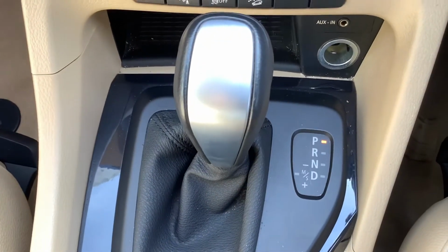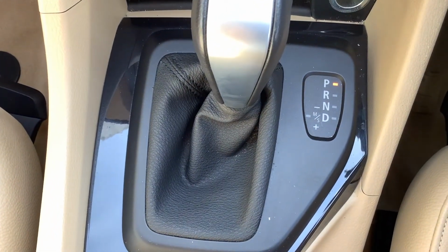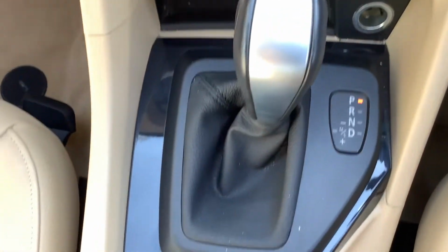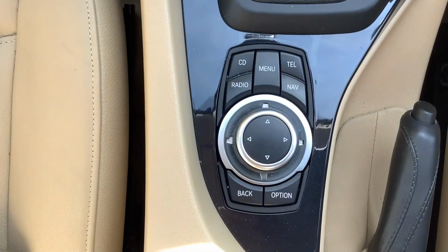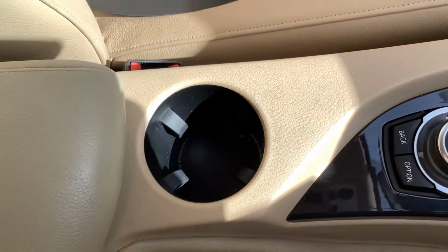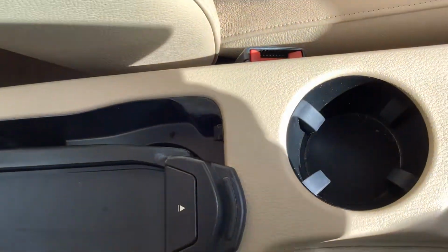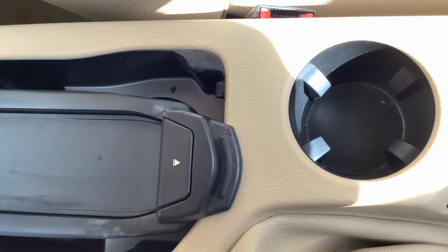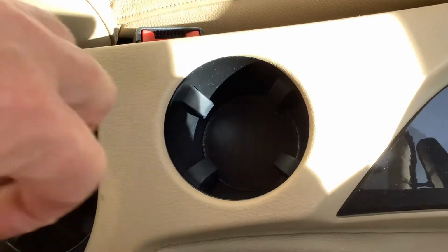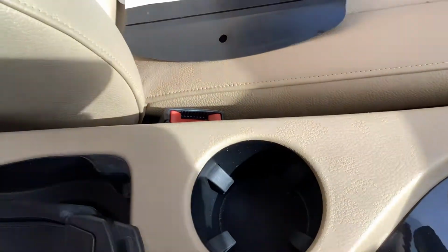Auto gear knob, pretty straightforward: park, reverse, neutral, drive. Shift it over to the left and then up and down the gears manually. And you've got your buttons there to control the radio and the phone and everything. Cup holder there, armrest. And in here you've got this thing that you can put your phone in, and a bit more storage under there as well. So those are the knobs and knockers.